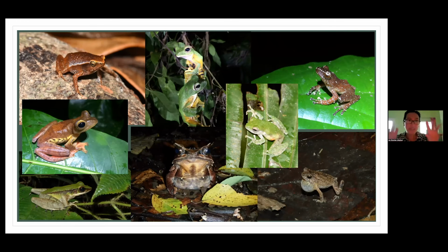They've got big eyes and big sticky toe pads. I love the grumpy guy in the center bottom, Megophrys nasuta, which looks incredibly like a leaf if you were to see him from the back. They've got just great personality.